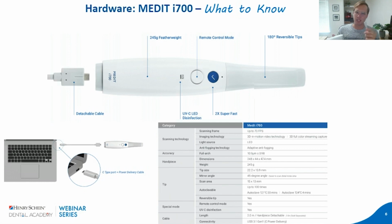This is really nice because with the USB-C detachable cable, if anything goes awry, you can always just replace the cable for a couple of bucks. It has the UV light control option here, the gesture control button as well, the stop and start blue button, check mark here. Again, it comes with 4 autoclavable tips, reversible for the maxillary and mandibular arch, and it comes in at 70 frames per second as well.